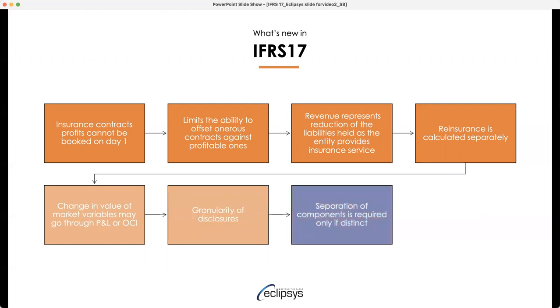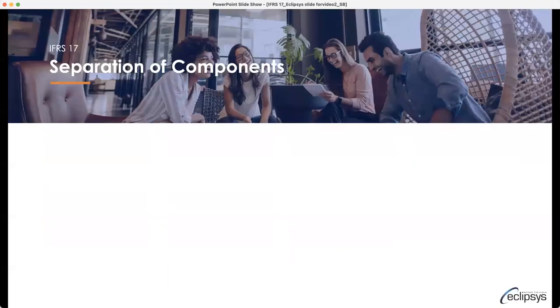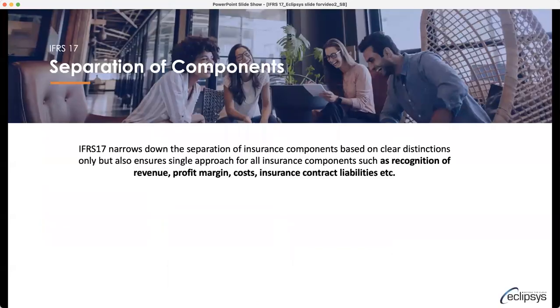Separation of components is required only if distinct. And this means that IFRS 17 narrows down the separation of insurance contracts based on clear distinctions only, but also ensures a single approach for insurance components such as recognition of revenue, profit margin, costs, insurance contracts, liabilities, etc.